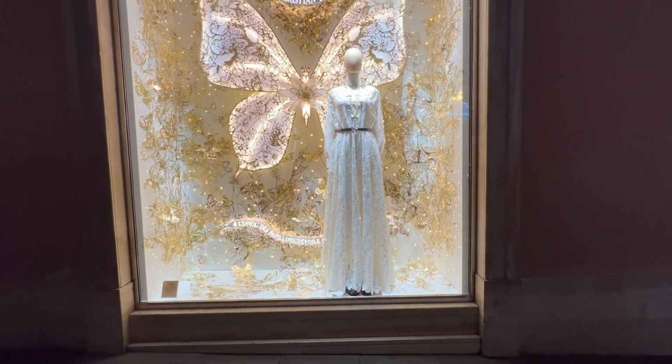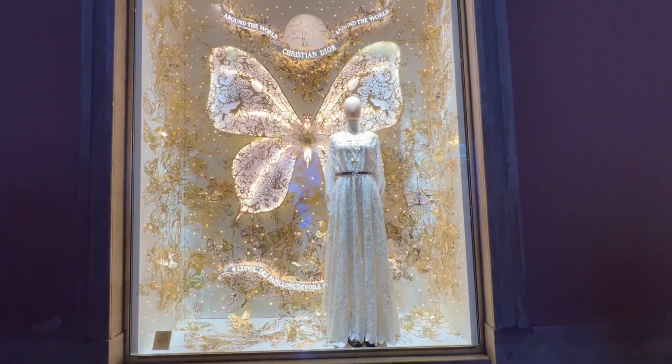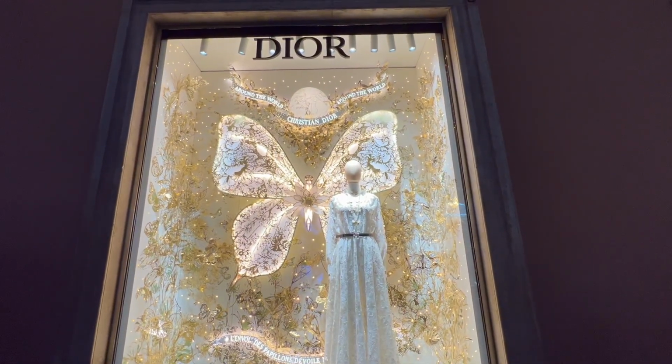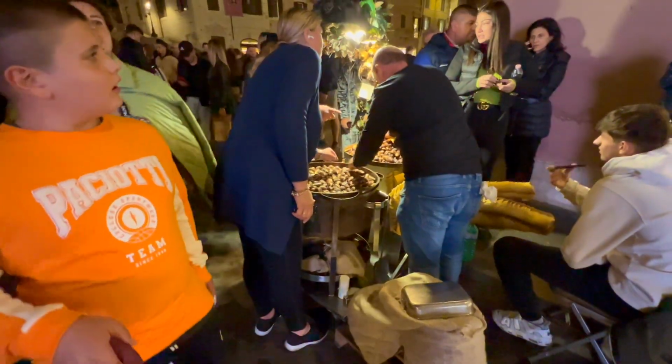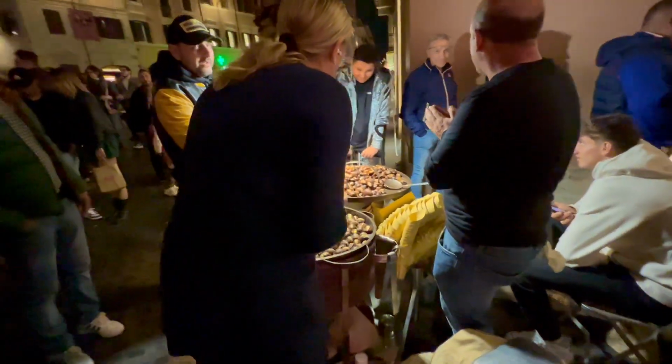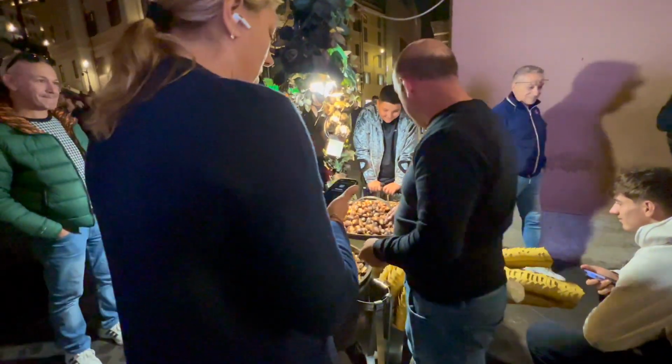How is this for a beautiful window? Christian Dior. Around the world with Christian Dior. Isn't that stunning? That's another thing I love about Rome. I remember this from when I was a child. They always have people roasting chestnuts on the streets and it just smells so good.